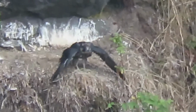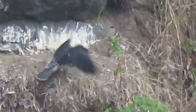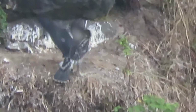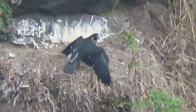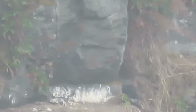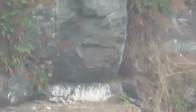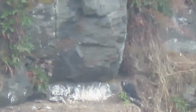Had a little breakfast earlier and now is ready to go here. Little wing exercises. There he goes again, just really working them. In a few days he should be able to fly right off of here. Peregrine Falcon doing his wing exercises. Oh yeah. He's checking everything out and then calling. Maybe the adults will come in and drop him off breakfast.